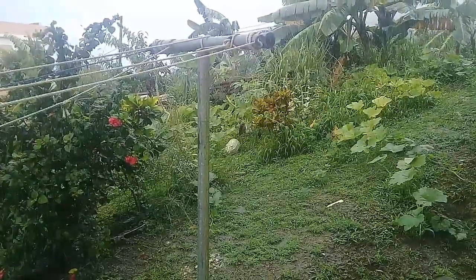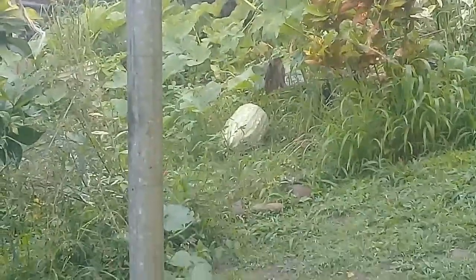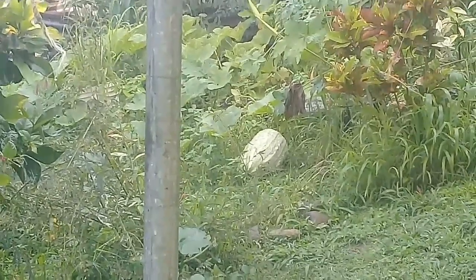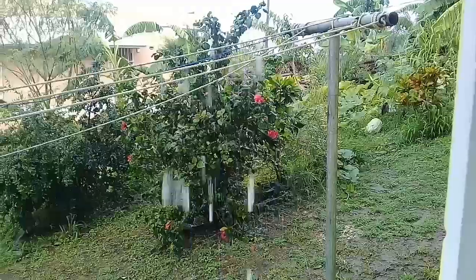Oh, you see my pumpkin in the distance over there. I wonder if I can zoom. Check it out, people. It's bigger, but it's far from ripening. I have seen it get bigger since the last time I made a video.